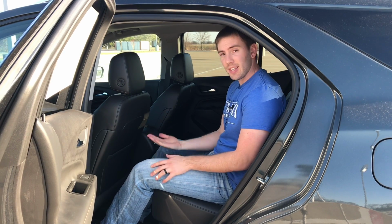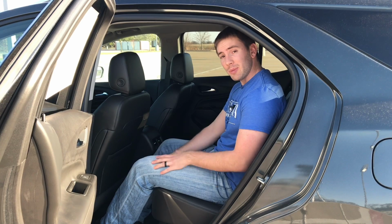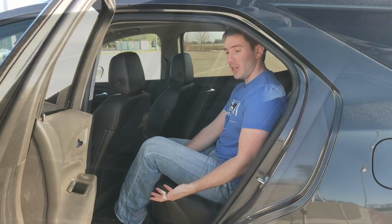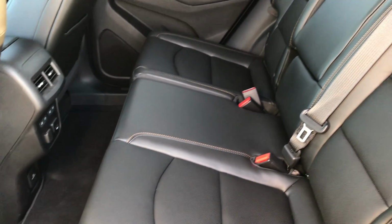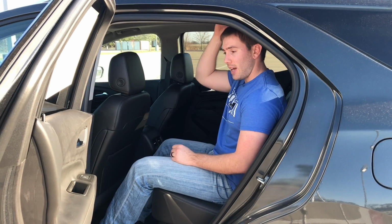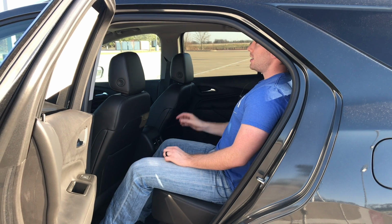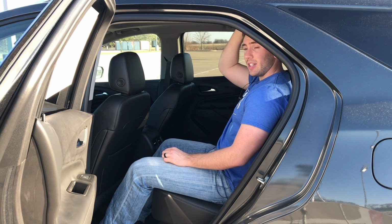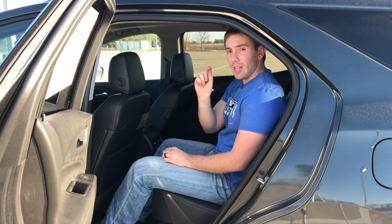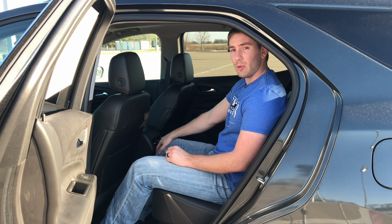Now that I'm in the back seat, one of my first things that I really like is that this seat is actually at a good height to where I still have a little bit of thigh support. Sometimes you get in the back of some vehicles and you feel like your knees are in your chest and it's just not comfortable. Another thing with that is that since the seat's a little higher, I have a little bit less headroom. Now, if I sit upright at 5'9", my head is not touching the ceiling, but I can feel my hair touching it. Plus, we have this panoramic sunroof which eats into the headspace just a little bit.